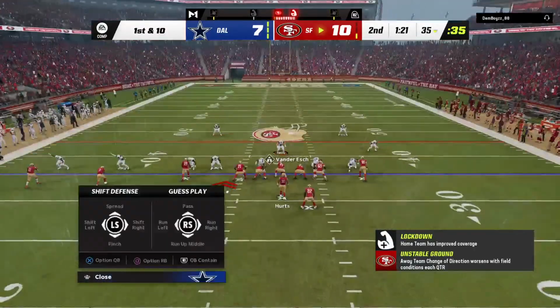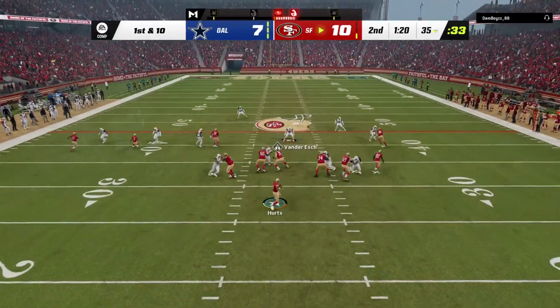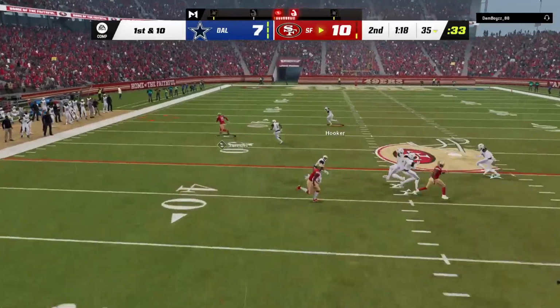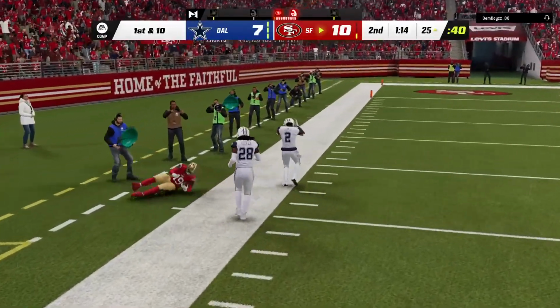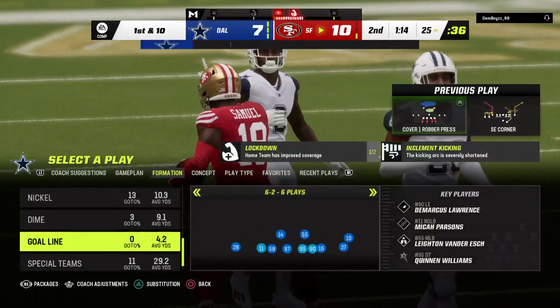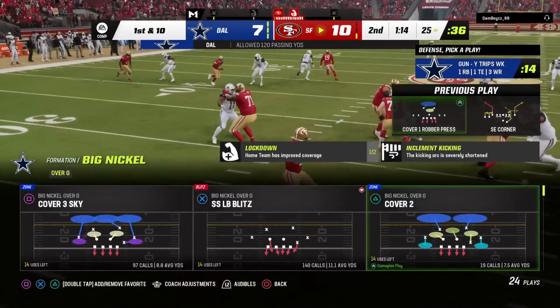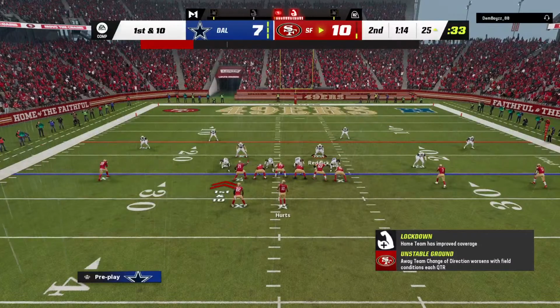So now a fresh set of downs. 1st and 10 after roughing the passer. Throwing is Hurts. He's got the look up downfield to Samuel. And he will work his way out of bounds here at the 25-yard line. A big change in field position there. That's 40 yards on the catch and run.